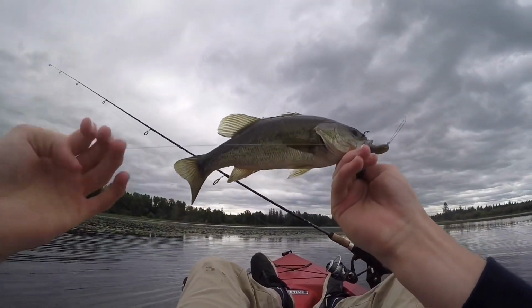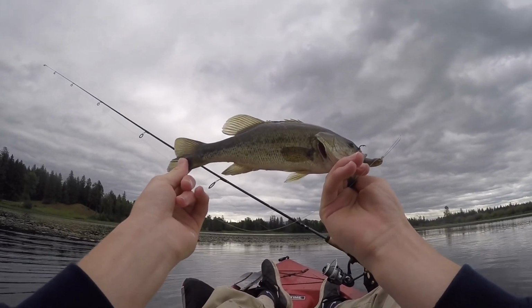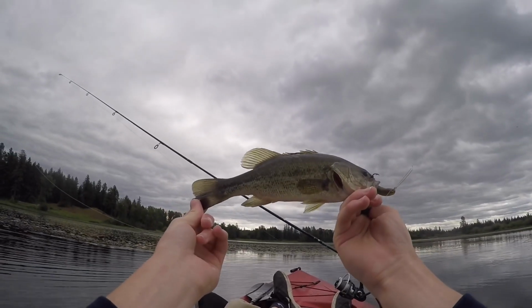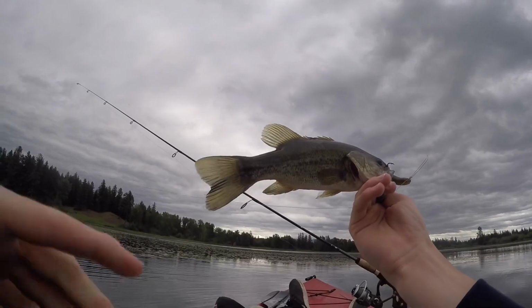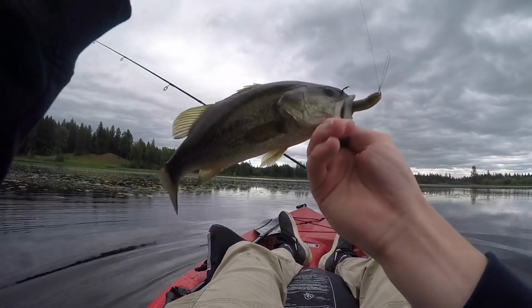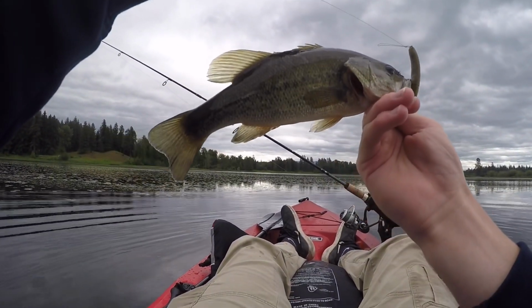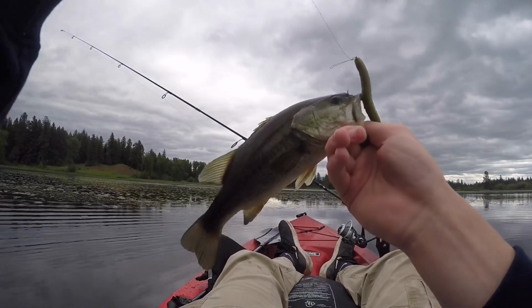And a largie on the first fish of the new kayak and this Eloika Lake. Nice. Decent little largemouth. How exciting. I was not expecting that. I had the GoPro turned off. I'm trying to save, I only have a couple minutes left for footage, and he struck it. Let's go. Nice fish.